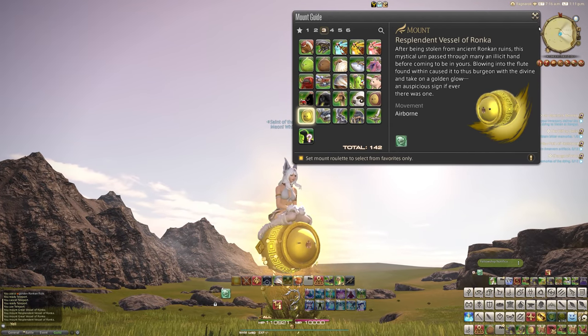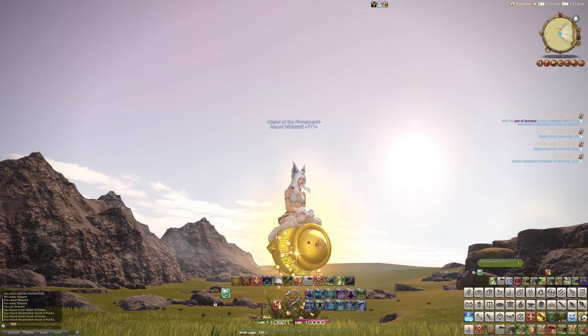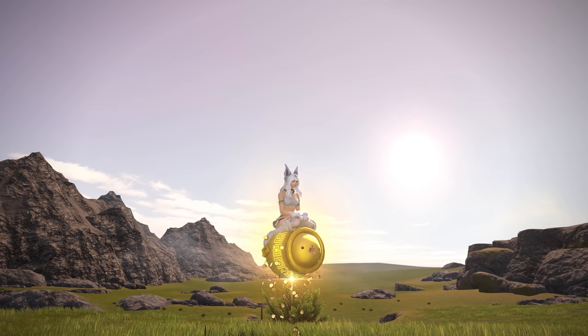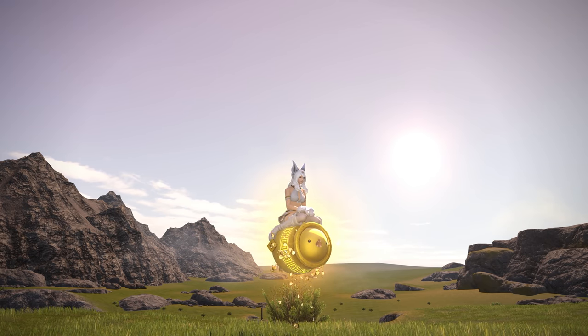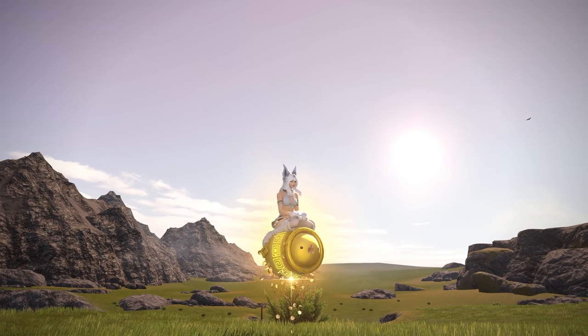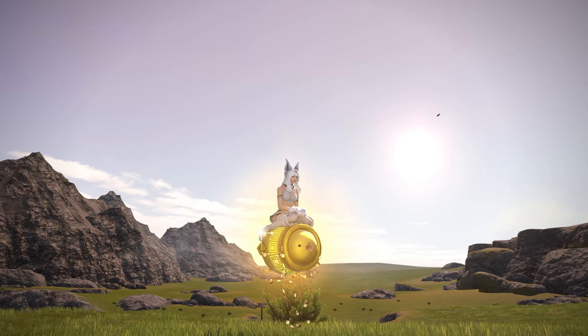Is it worth 25 million gil to you? I don't know. You might be in the market of just having tons of gil. Maybe you're the sort of person that crafts all day and night, like some of my friends that have given me some gil here today. And yes, there we go.